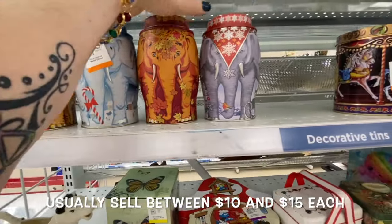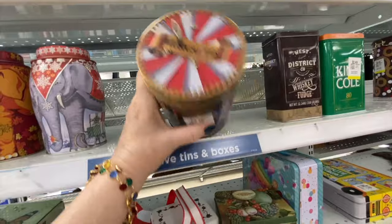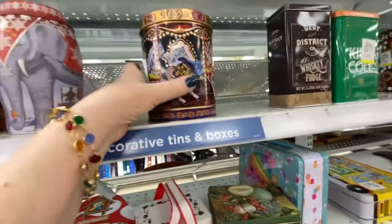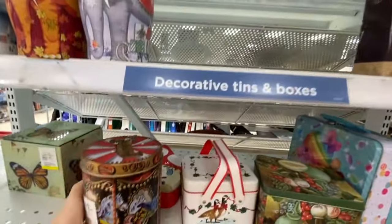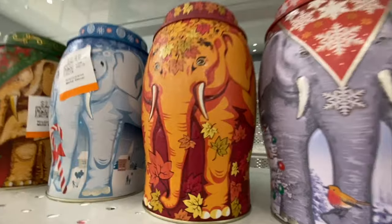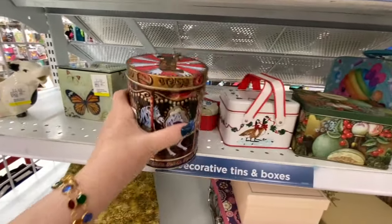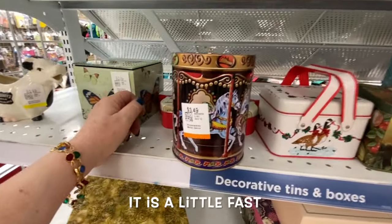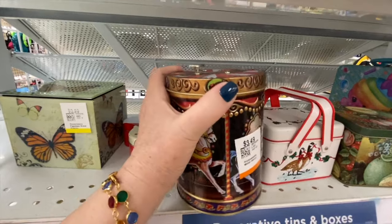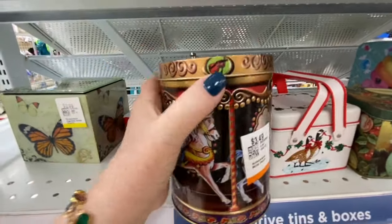And then there's this one here that I just saw, it's musical. Probably, I don't know if it's Christmas or what. Let's try it out. Open it up.